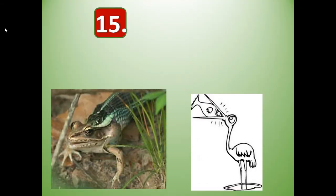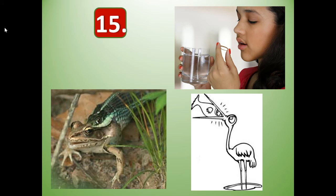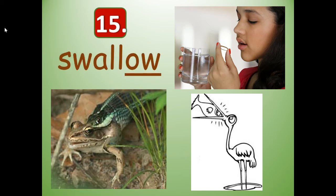Number 15. Look closely at the snake and the frog. Swallow. The snake is actually trying to swallow the frog or the toad, and it looks like the heron, which is the big bird, is trying to swallow the fish, and the girl is swallowing her pill. Swallow.